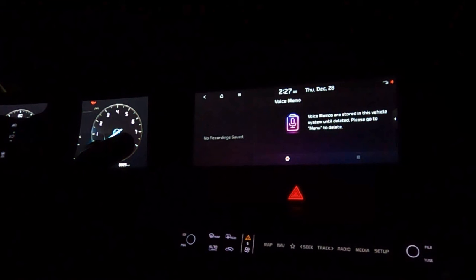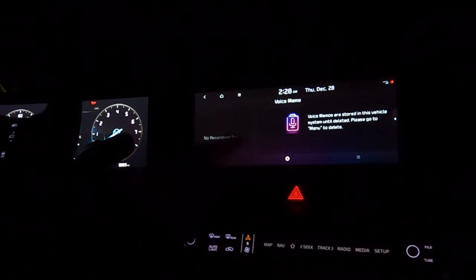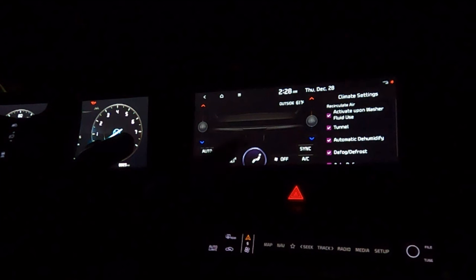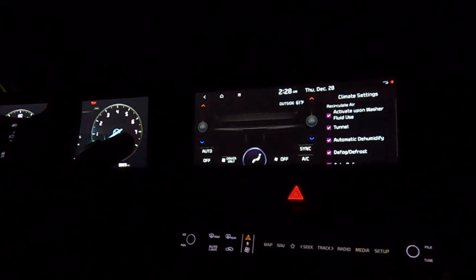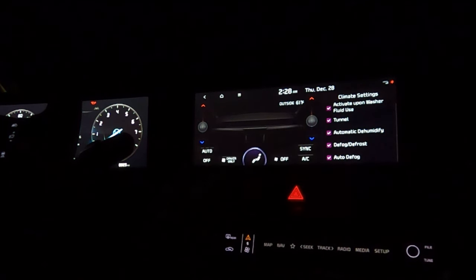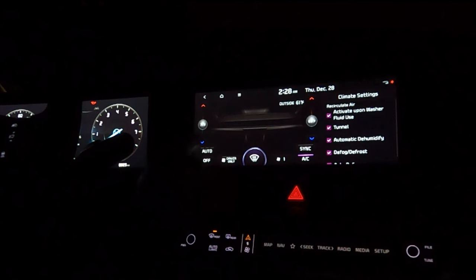Here you can enter a voice memo. And that's the record button, and that's the stop. Here we have climate, and you can change all these things here. Recirculate air, activate upon washer fluid use, tunnel, automatic dehumidify, defrost, defog, auto defog, and temperature settings here.